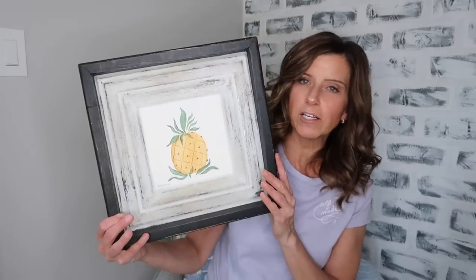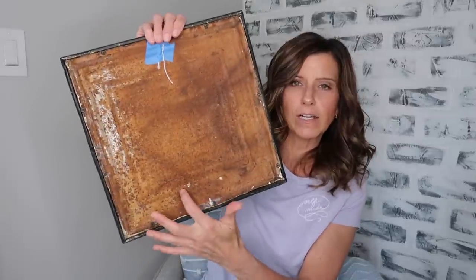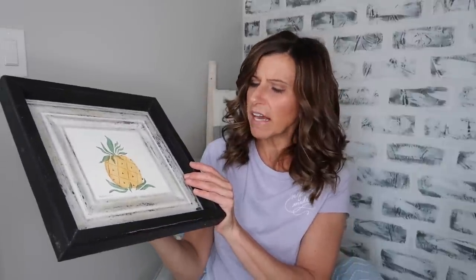And then the last thing that I got was, I don't really do themes for summer. However, I have been gravitating towards a lot of pineapple decor for my kitchen for summer. And I found this old picture there. It's one of those old metal tiles. You can see how rusty it is on the outside. It has a barn wood type of frame, and somebody hand painted on a pineapple. I think this was like $8 or something. So not bad. And I think it just looks really pretty.